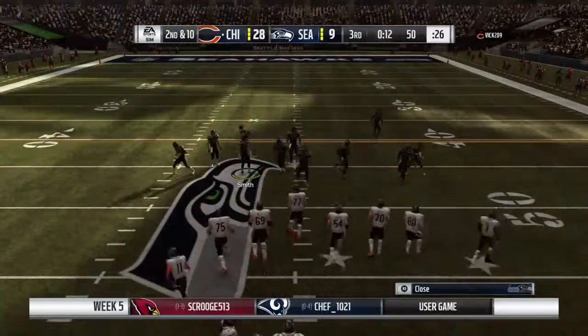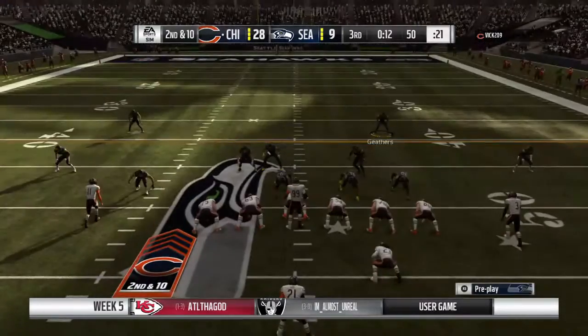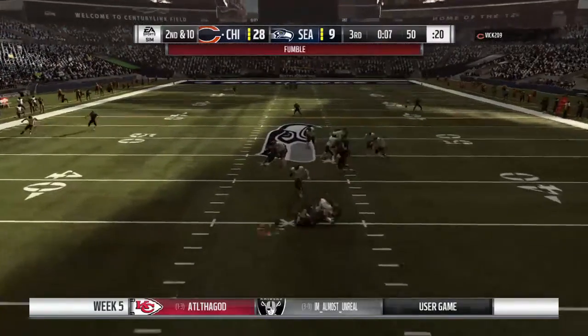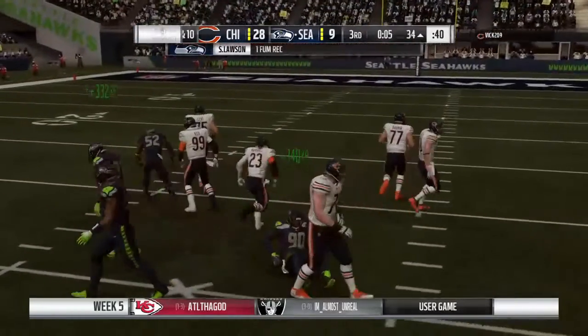So after the incompletion on first, now 2nd and 10. They'll set up a throw. Nowhere to go here. He lost the football. And the Seahawks have recovered.